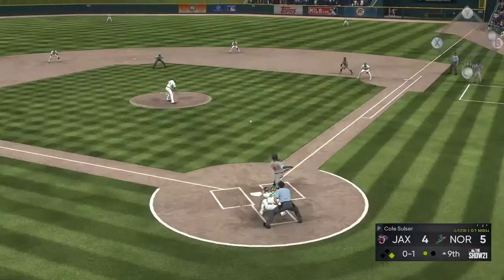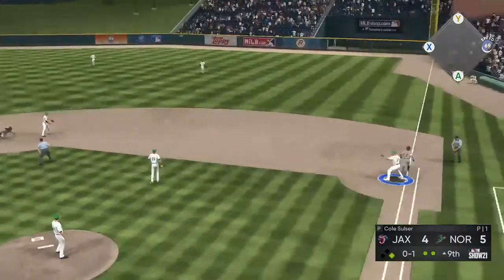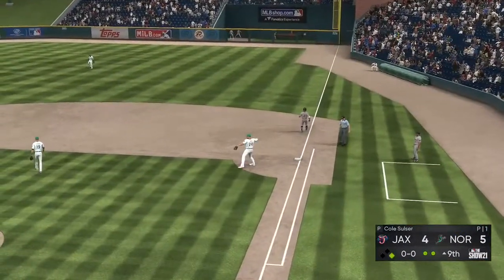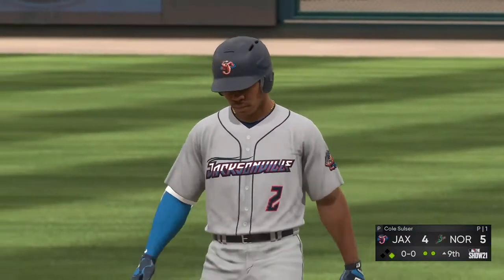0-1 pitch on its way. Oh, it's on the ground to second. Did he get his double play? To second for one. On to Davis, but too late, and they'll settle for just the one. So that one wasn't quite hit sharply enough to turn two.